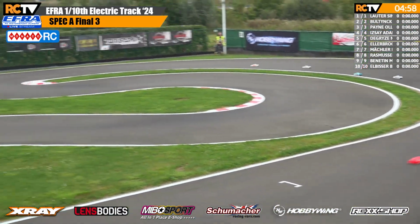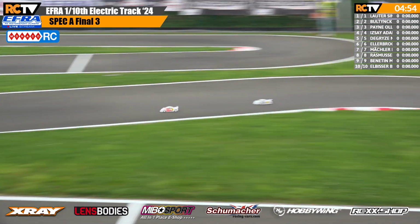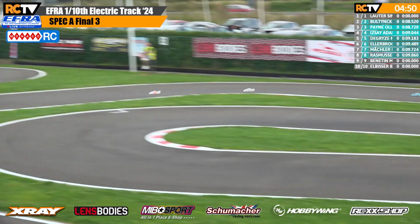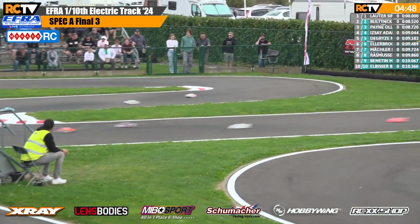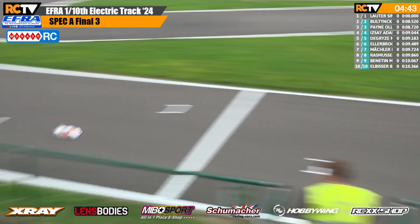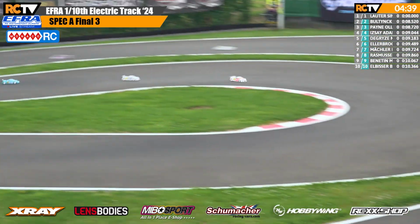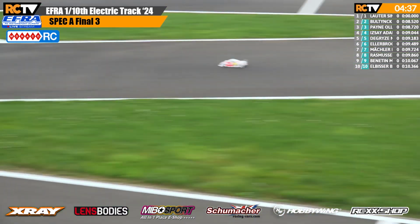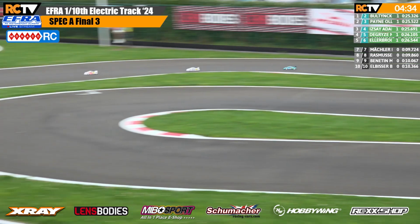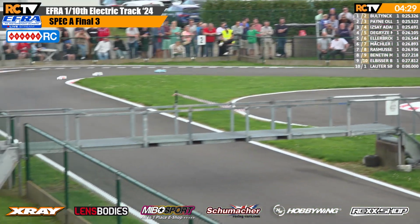Ollie Baltink leads off from Ollie Payne. Ollie Baltink running the white car with the orange decals. Ollie Payne, the white car with the black decals. These two had a pretty epic battle at the start of the last final, letting Simon Lauter escape. Ollie Payne eventually finding his way through, looking like he had good pace, but he is crawling all over the back of Ollie Baltink at the moment. Trying to find his way through.